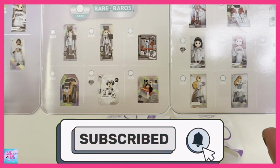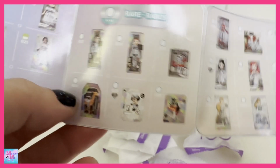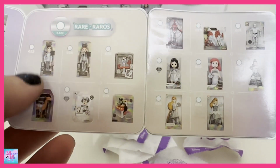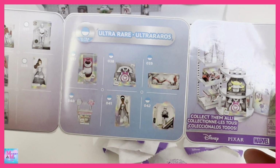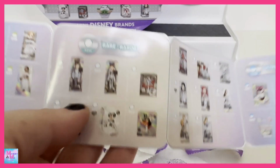So guys, here, oh, there is, why can I not think of his name? Bullseye. Oh my gosh, the Toy Story ones. I cannot wait to find all those. I love them. So awesome. These are the ultra rare over here, and these are the rare.